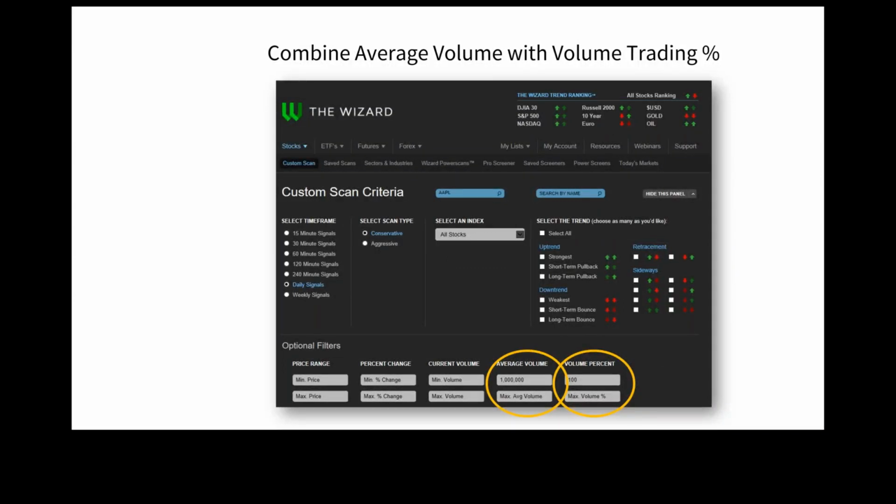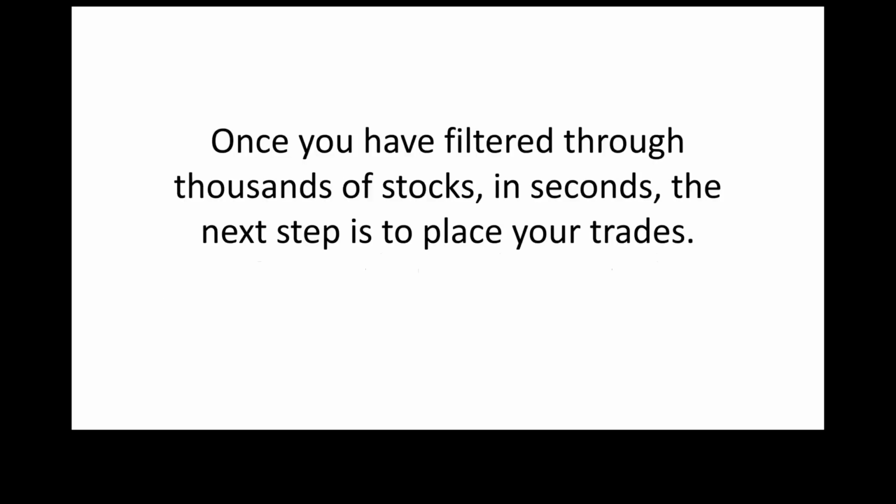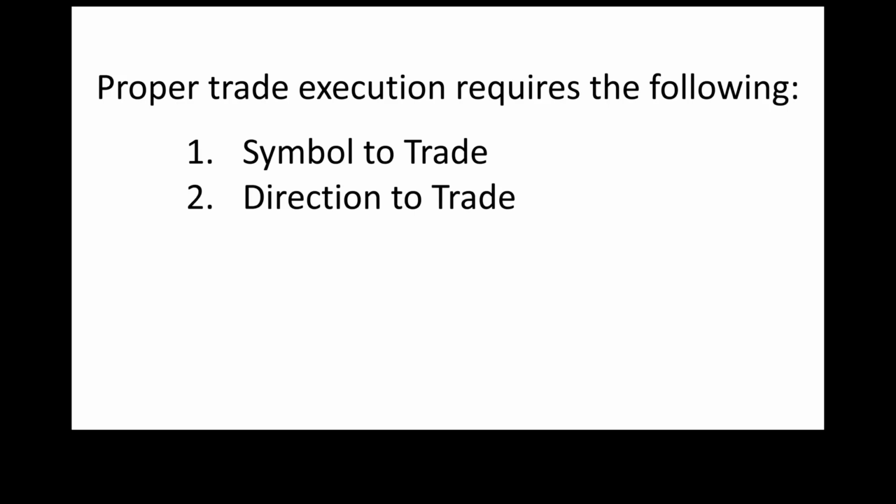Very important to understand. And then step 3 is to time the best entry, whether it's a chart pattern or whether it's a signal. But once you've filtered through thousands of stocks, the next step is to place your trade. Proper trade execution requires the following logically sequenced events: the symbol to trade, the direction to trade, your entry price, and then you must know when you're getting out.